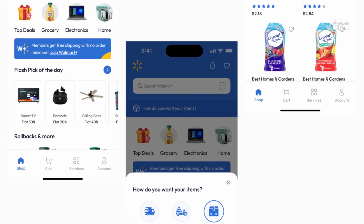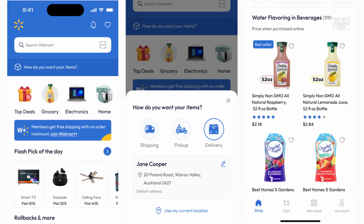As you can see, all these little changes have made the application far more effective, efficient, and intuitive for the user. This is how small UI changes can solve big problems.